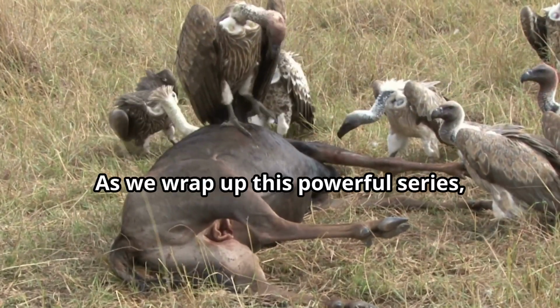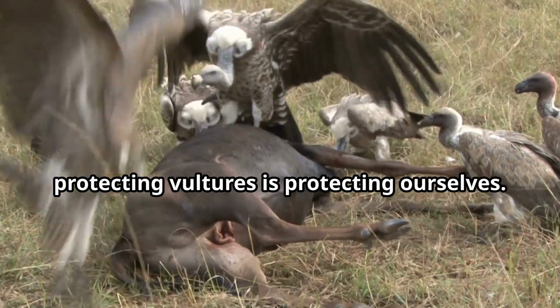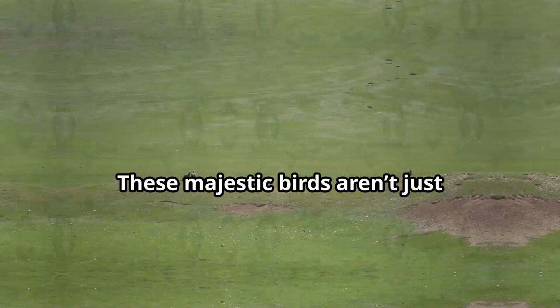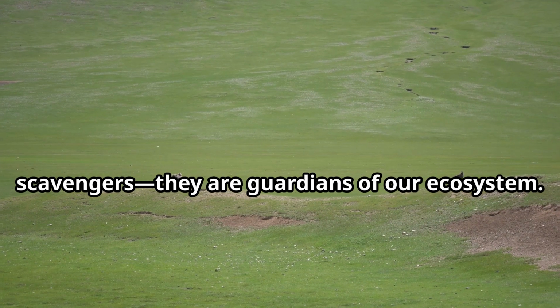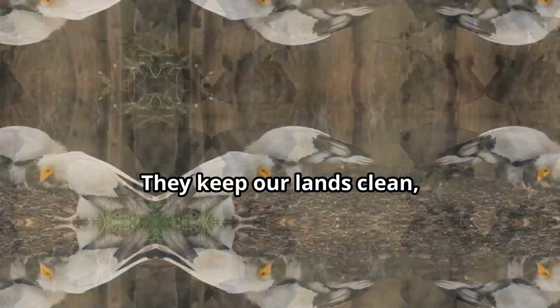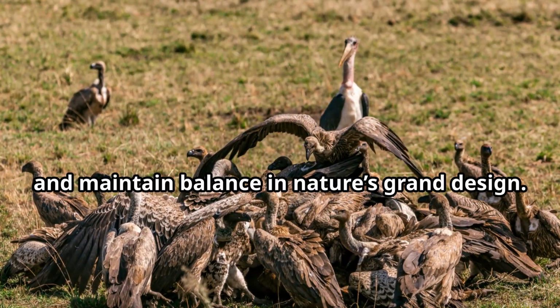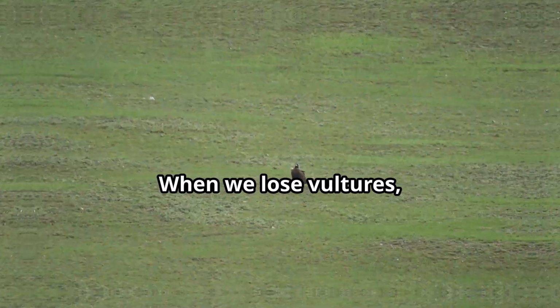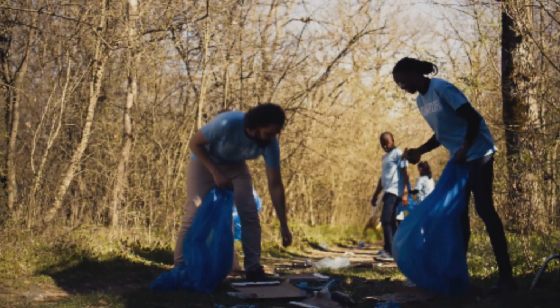As we wrap up this powerful series, let's hold on to one simple truth. Protecting vultures is protecting ourselves. These majestic birds aren't just scavengers. They are guardians of our ecosystem. They keep our lands clean, curb the spread of deadly diseases on our planet, and maintain balance in nature's grand design. When we lose vultures, we don't just lose a species, we weaken the health of our shared environment.